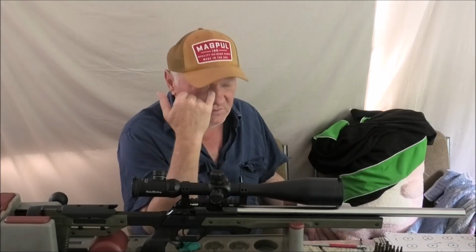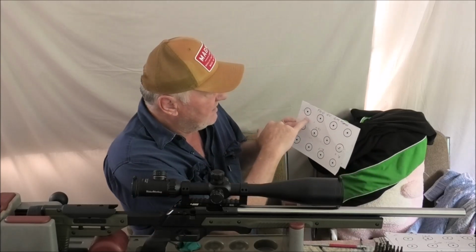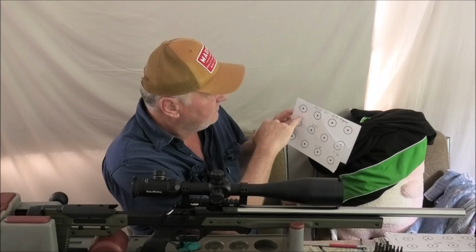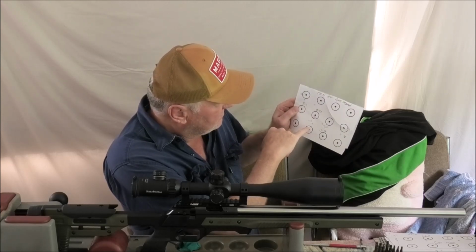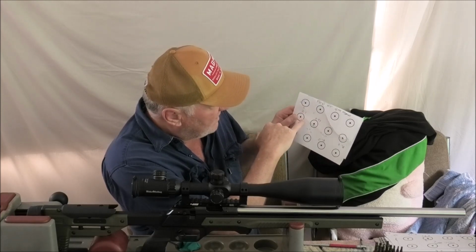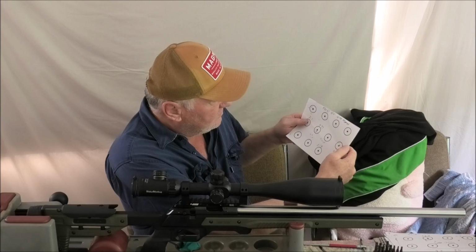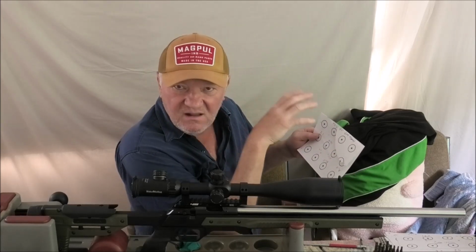What happens with this barrel is that it'll start off with a group that's just crazy. Like it's got 1, 2, 3 rounds there, and then 2 rounds through one hole, and then the group will tighten up. It started off at 2.1 inches, then went to 0.97, 0.78, 0.78. So you've got to foul it up.